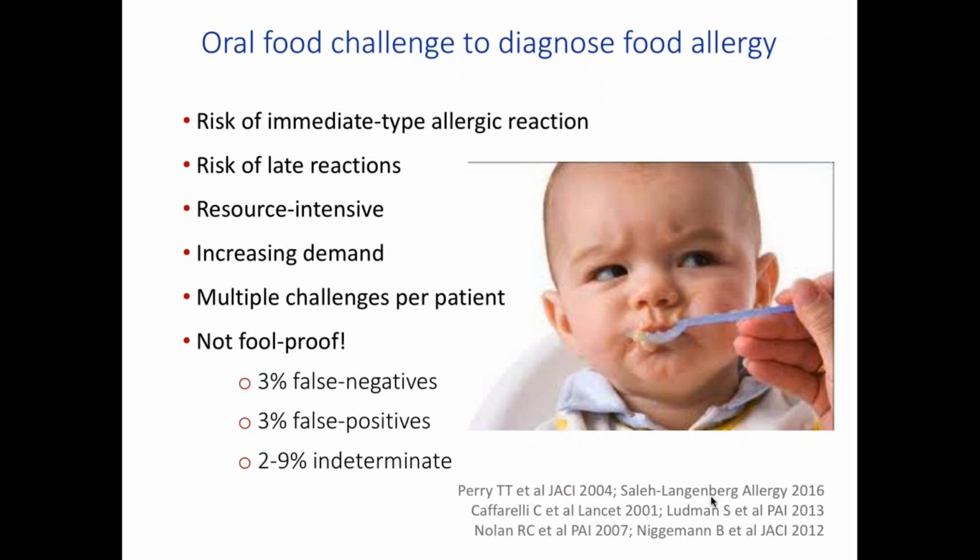And finally, oral food challenges are the gold standard, but they are not foolproof. They also have a small proportion of false negatives, a small proportion of false positives, and also a small proportion of cases where we are left with an indeterminate outcome. This can be because the child doesn't want to eat the food, or because the patients complain about subjective symptoms that do not comply with our definition of a positive challenge.